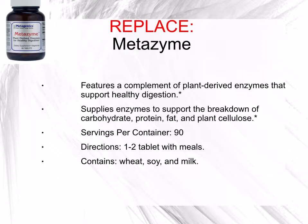Another plant-based source is our Metazyme, which actually has enzymes that are derived from a fungal organism, Aspergillus oryzae. And these enzymes present include proteases, amylases, lipases, and cellulases. They can help to break down your carbohydrates, protein, fats, and plant cellulose. It also contains milk, wheat, and soy due to the fermentation step as mentioned with the Spectrazyme. Dosage, you're looking at 1 tablet with a meal, and it comes in a bottle of 90s.